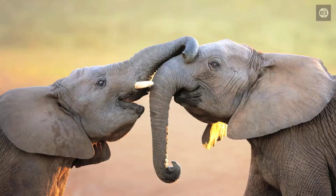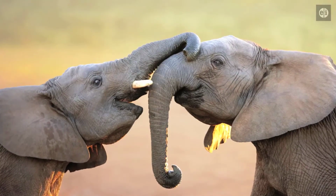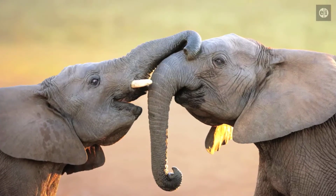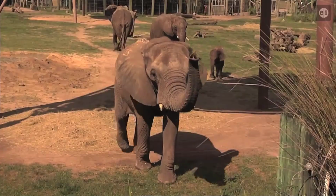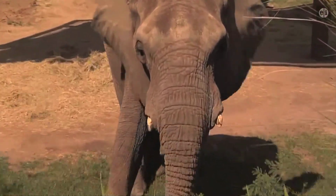That's really interesting. There are more muscles in an elephant's trunk than found in the entire human body. It's estimated that an elephant's trunk has more than 40,000 muscles in it, while we have a mere 600.